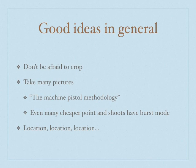Most cameras, even the cheap point-and-shoots nowadays, have an auto-repeat mode where it'll basically take pictures every X seconds. That way, maybe two out of three will be blurry and weird, but that one in the middle will just be perfect. Yes, the Goldilocks and the Three Bears thing.